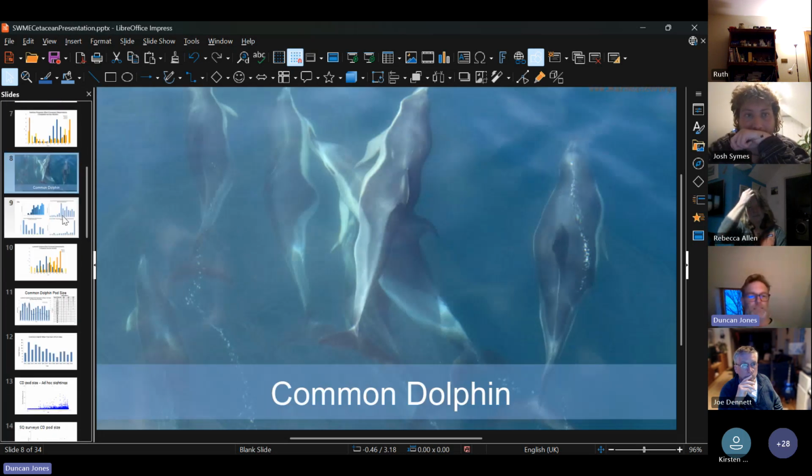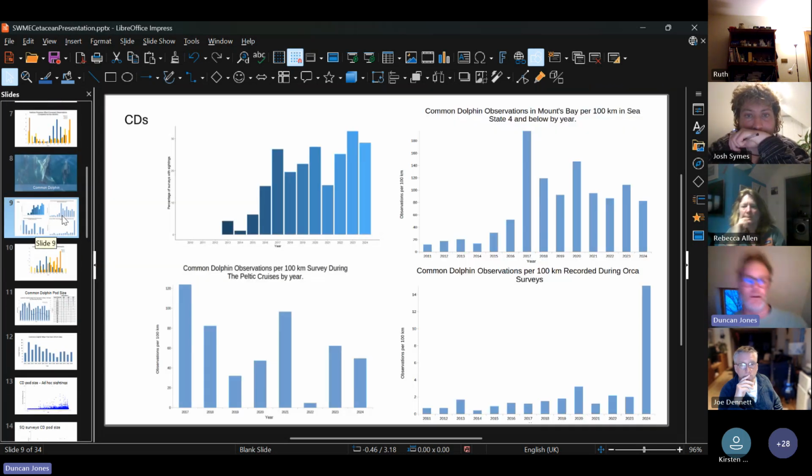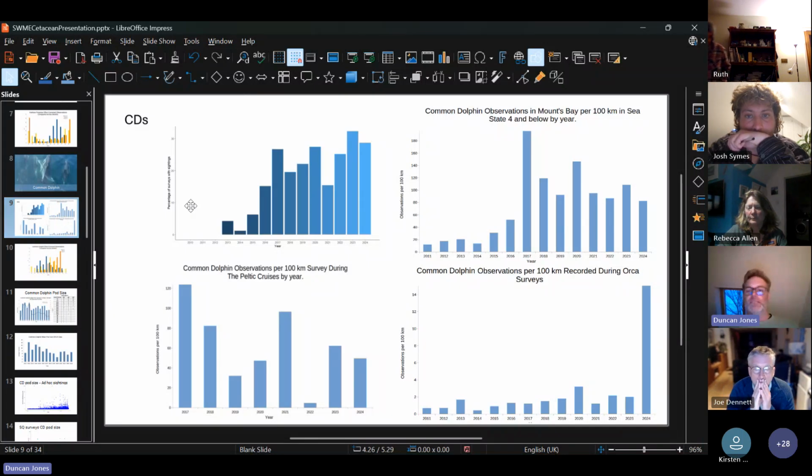I've explained some of that. So with common dolphins, both the Sequest data and the marine discovery data really show, certainly since 2015, 2016, there's been this real leap in common dolphin sightings, and you can really notice it. The orca data shows it. Unfortunately, the 2024 data has really squashed the whole graph. So I probably should use a different scale there. But again, there's been this jump in sightings.